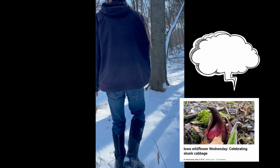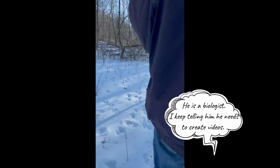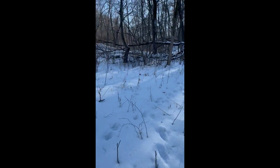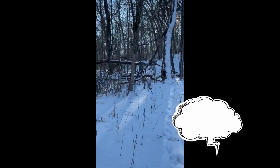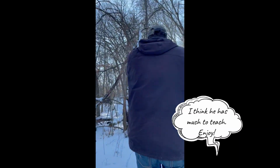So, skunk cabbage. We're about, what's it look like? We're about 100 meters away, so it's like 300 feet. Somebody's been going up and down this. You see the track? Yep.